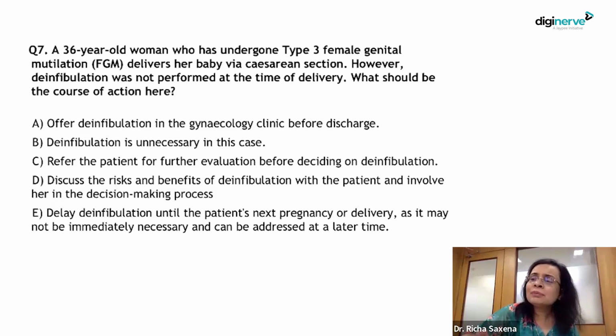So she has type 3 female genital mutilation. What does this mean? That means the vaginal introitus has been stitched and the introital opening is narrowed out quite a lot. And she had a cesarean section. So obviously, at that time, de-infibulation was not done. What is de-infibulation? That means you're cutting the scar tissue. And as a result, you're opening the vaginal opening.